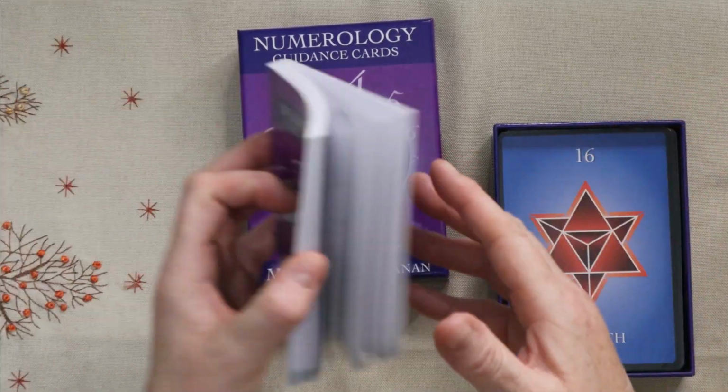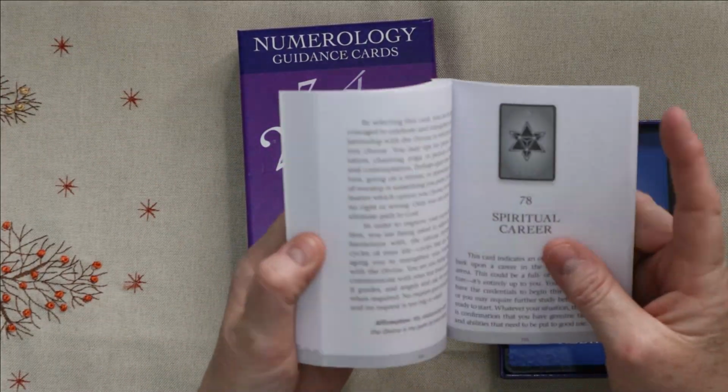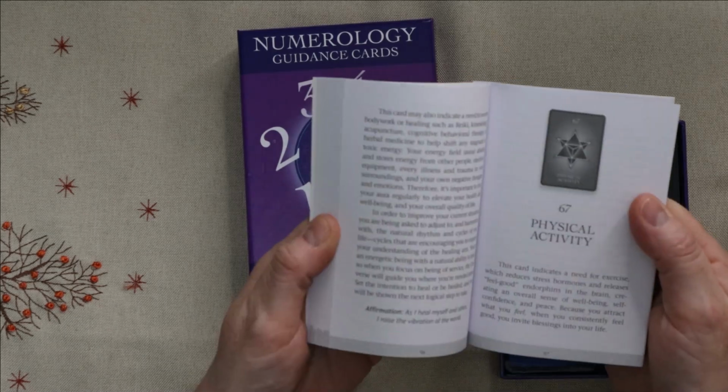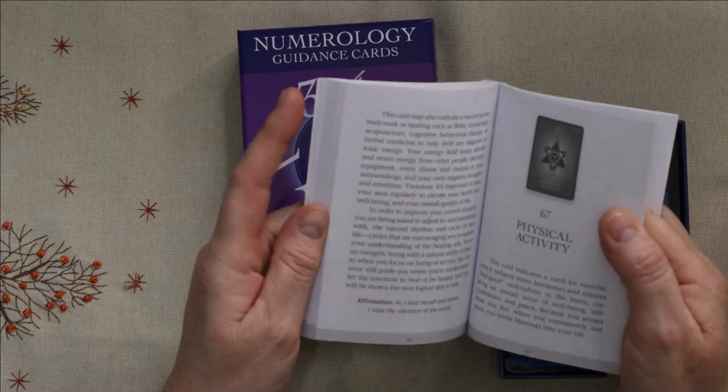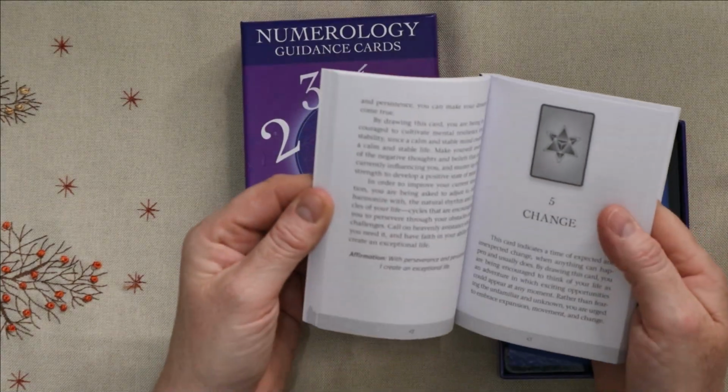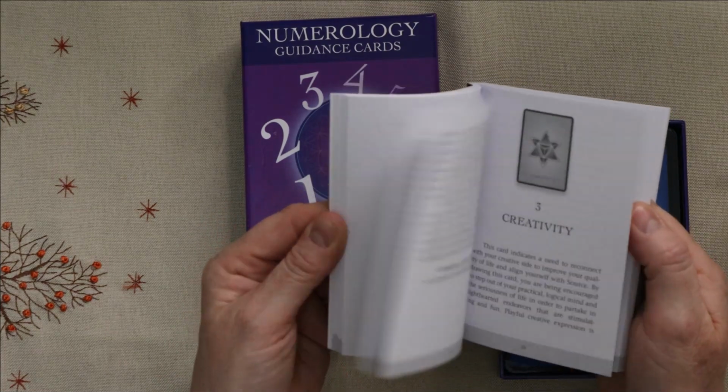and has a lot of great information linked with the messages. So this is the guidebook, and in here it tells you the information that relates to the card and the number, and at the end of every one it has an affirmation. So I used to take those affirmations when I use these cards and work with it for a period of time.